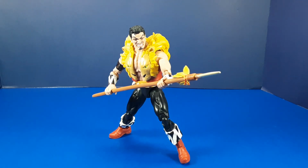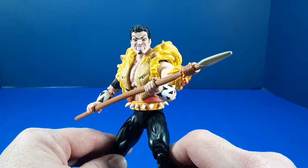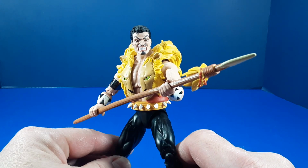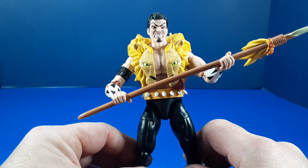The big complaint about this figure from most people is the face sculpt, where he looks like he is constantly constipated. Would have been nice to have an alternate head that has a more normal expression, but I guess I'll have to live with this one. Other than the weird head sculpt, he is a decent figure.